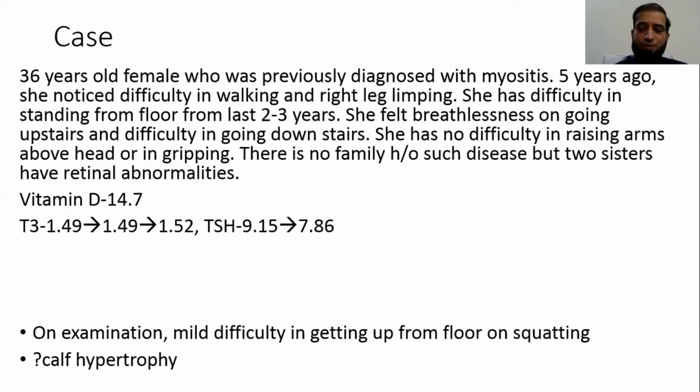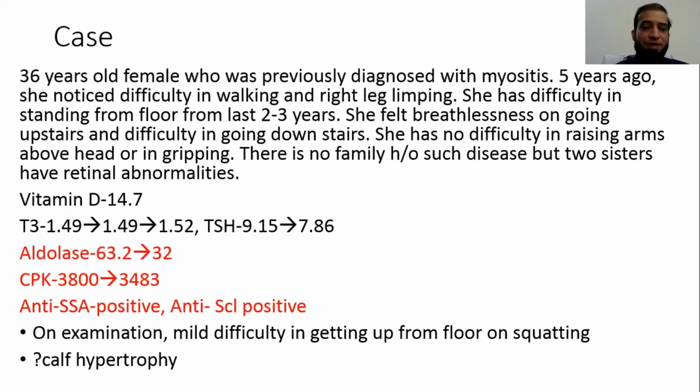Her workup, which was presented to me at the time of clinic visit, showed that she had a previous history of hypothyroidism, which was being treated. These were the additional labs she brought with her, and her aldolase was noted to be significantly high in the past, as well as CPK, which was in the thousands. For general physicians, if the CPK is more than 1,000, it means there is something going on with this patient and it needs further evaluation. Additionally, her anti-SSA antibody and anti-Scl antibodies were positive. Probably that was the reason this patient was diagnosed with myositis, but her disease has been slowly progressive over time.